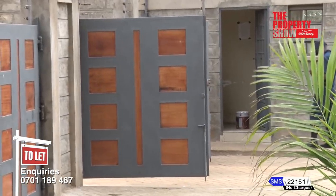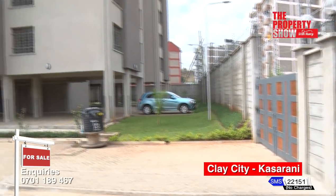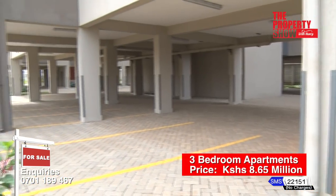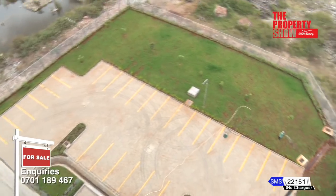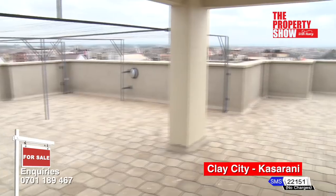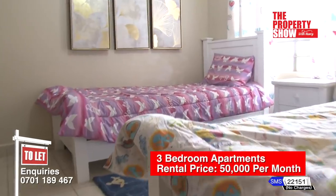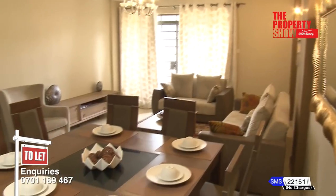Salient features include 24/7 manned gate, boundary wall with electric fence, CCTV surveillance, ample parking area, two high-speed lifts per block, children play area, borehole, backup generator for common areas, usable rooftop. The price for these apartments is 8.65 million Kenya shillings.